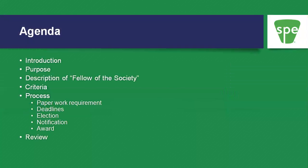So the agenda today will be very straightforward. We're looking at just some basic introductory information. The purpose, of course, is pretty clear: to help you understand the fellow process. But we're going to go into a little bit more detail describing what is a fellow and what it isn't, the criteria required, and the actual process. One of the big parts of the whole process I'll be describing is the actual deadlines that will be occurring. Okay, and in any event, I guess we should start getting into the presentation itself.